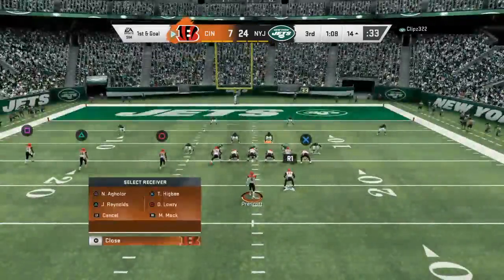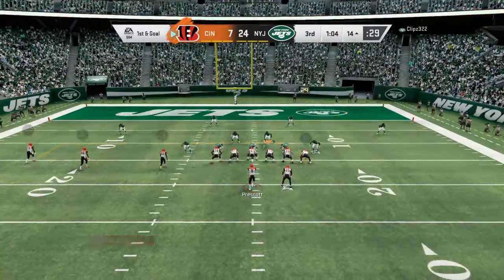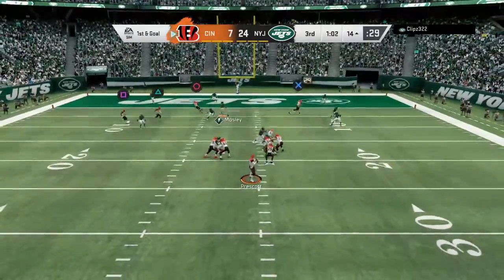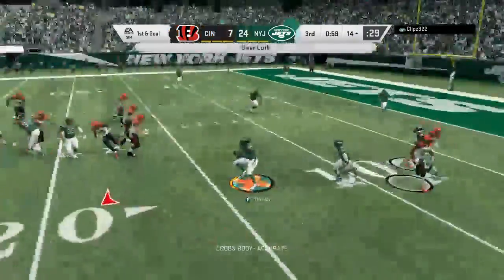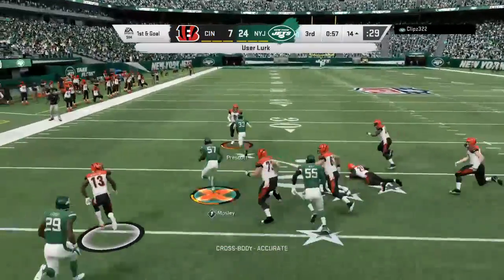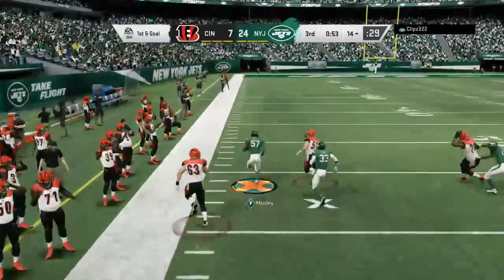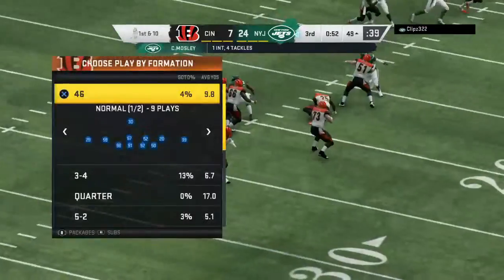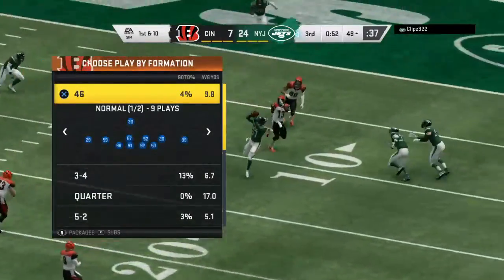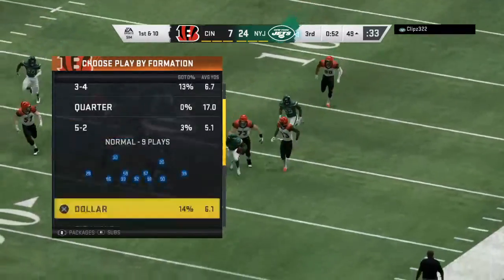A terrible spot for a holding call as they'll try again, but now from further back on 1st and goal. Here's Prescott. And his pass is intercepted for the 4th time today. Picked off by the linebacker, C.J. Mosley. And he will bring this across midfield to the 49-yard line. First possession of the 3rd quarter, an interception, so maybe a second-half tone setter.